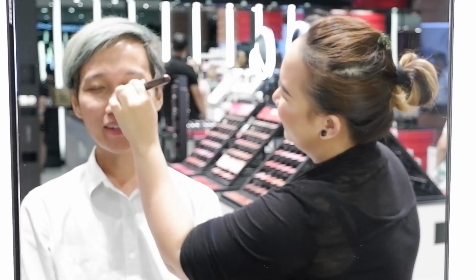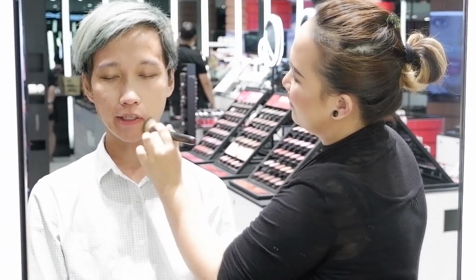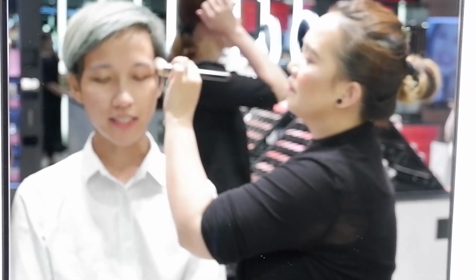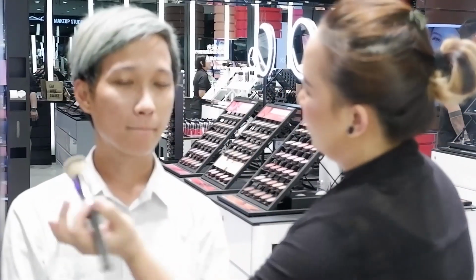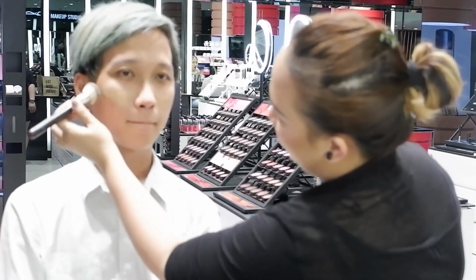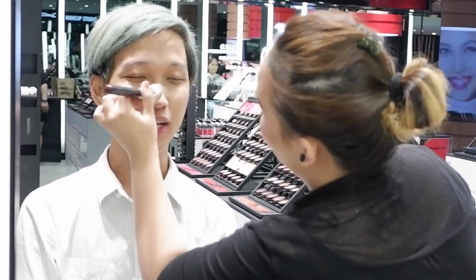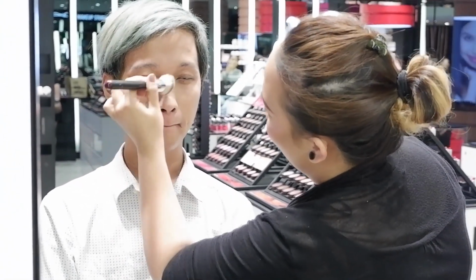Erin, I remember MAC released before, even before they extended the shade range, an NW50. Is that still available? It's still available. So with the 170 brush, I'm just tapping it in on the areas that Ham needs it the most, which is everywhere. Just kidding.